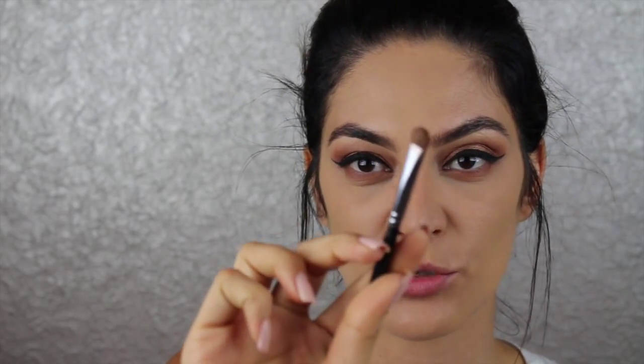Okay, then going back in with the Morphe M20 brush, the little flat brush, we're going to go in with the copper color, the darker copper color, and we're just going to put it in the same place, right in the middle. And then same with the more gold copper color, we're going to do the same thing, just right in the middle.